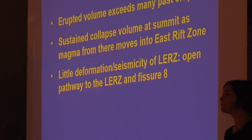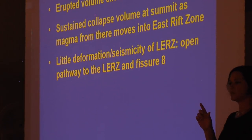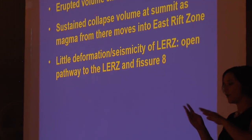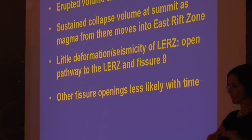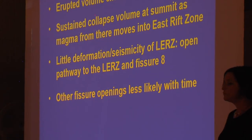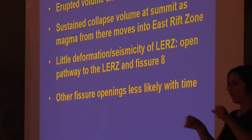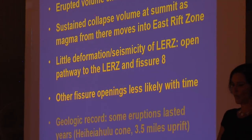And there's very little deformation or very little earthquake activity occurring in the lower East Rift Zone. And that's telling us that there's a nice open pathway from the East Rift Zone up to the surface at Fissure 8. With time, the likelihood that other fissures will erupt along the segment seems to be decreasing. At least that's our view. Fissure 8 seems to be wide open, has a steady pathway to the surface.